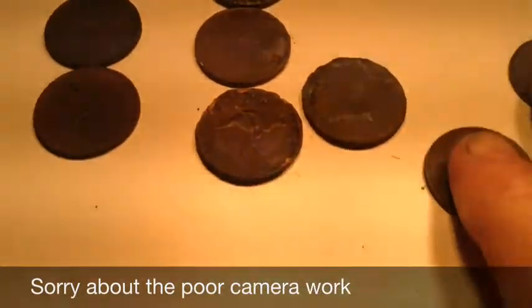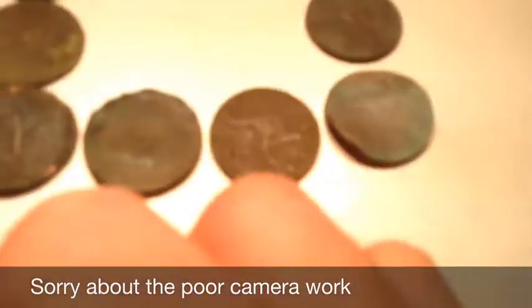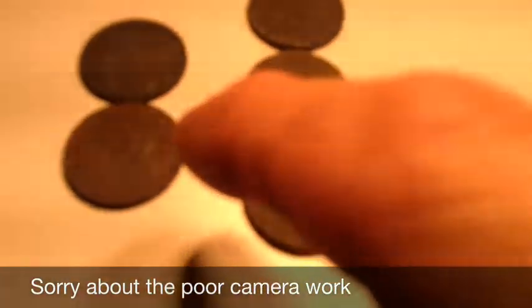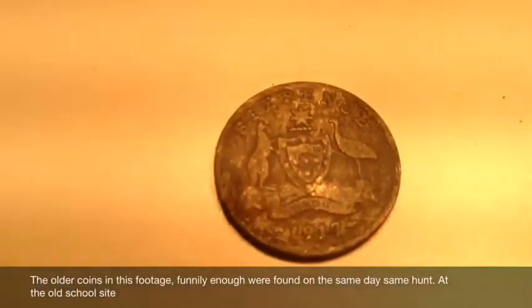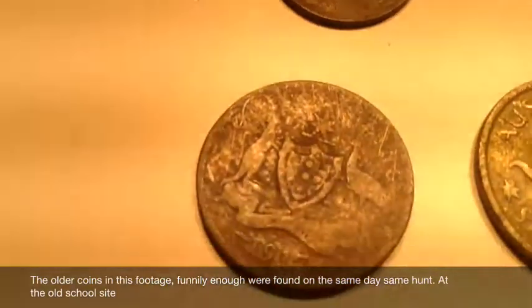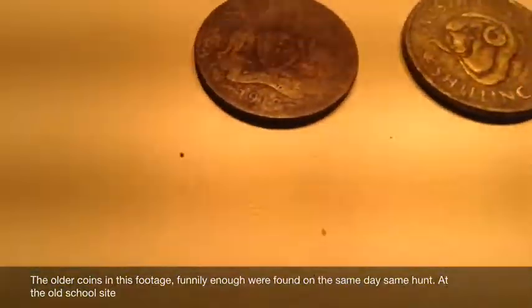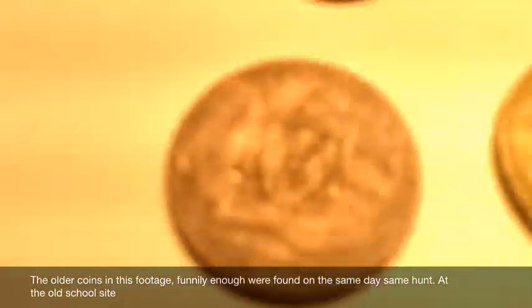Half pennies, Australian half pennies. You can't really see them that good, just like the pennies. But I'm just going to read you the dates. There's 1954, 51, 50, 48. These are all 48s. And 1945. This is a 1917 silver sixpence. This is pure silver. I found this with a metal detector. And this 1917, can't remember what it is, I think it's 1 shilling. Quite worn. Found this at the schoolyard.